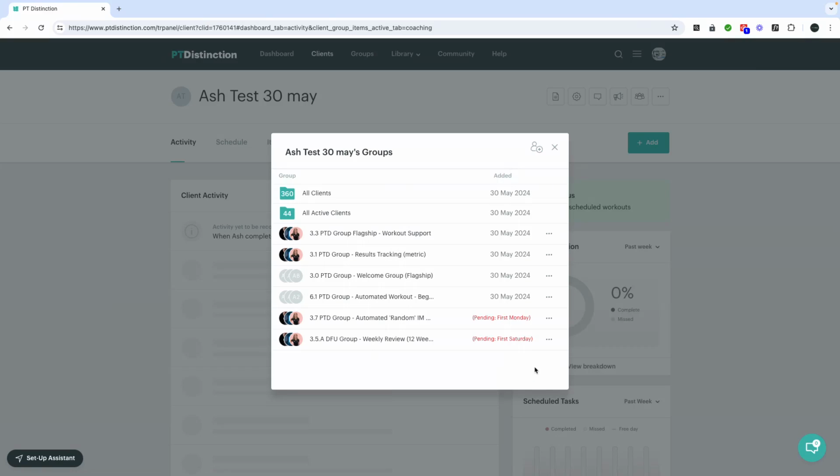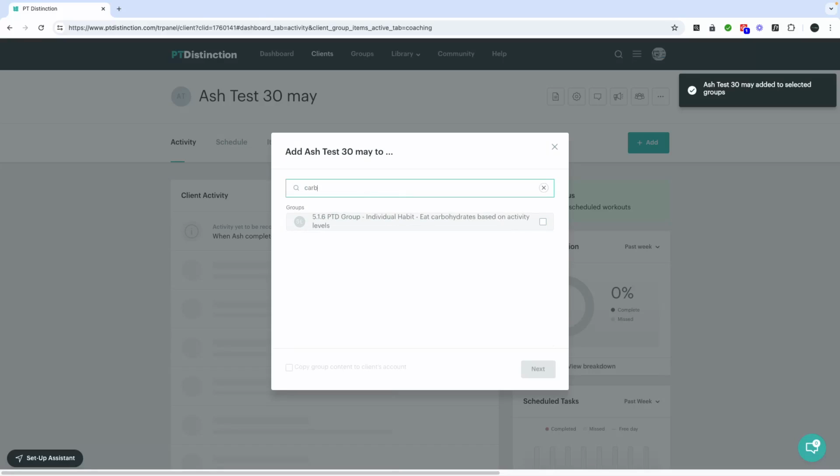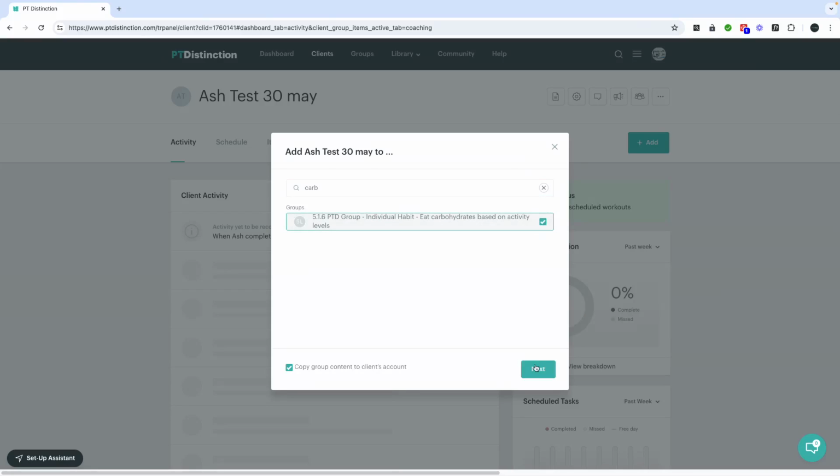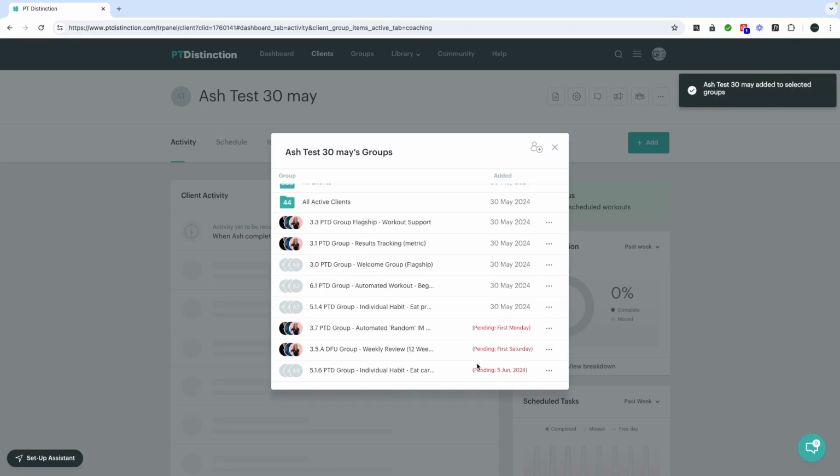And then I'm thinking in 2 weeks' time, I want to work on another habit. So I can click on here. Maybe I want to do carbs based on activity. Click on that one. Click next. But this time I'm going to pick a date in the future, say 2 weeks' time from today, whenever that will be. Yeah, let's just go around. We're in June now, aren't we? So let's go. Well, we'll be going into June. Hit confirm, and they can see that's now drip feeding out for them.